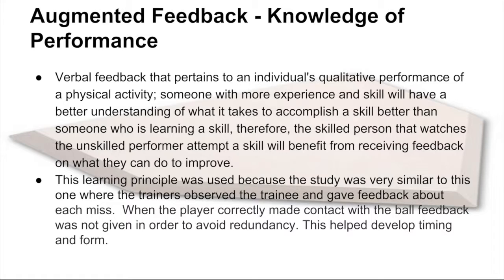The first learning principle we used was augmented feedback. Verbal feedback that pertains to an individual's qualitative performance of a physical activity. Someone with more experience and skill will have a better understanding of what it takes to accomplish a skill better than someone who is learning a skill. Therefore, the skilled person that watches the unskilled performer attempt a skill will benefit from receiving feedback on what they can do to improve.